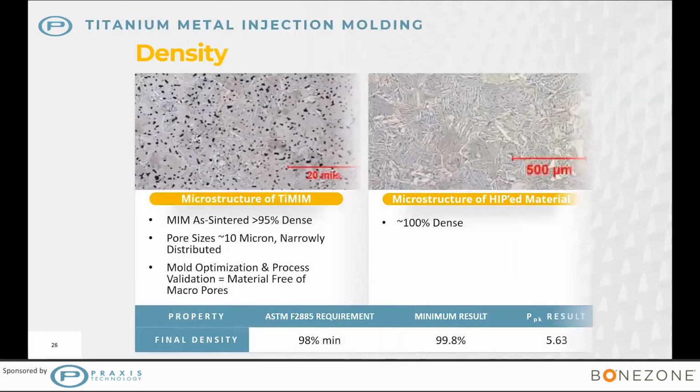So all of our product is hot isostatically pressed. If you're not familiar with that process, hot isostatic pressing is basically a furnace that's inside of a pressure vessel. So the parts are put into this press, they are heated up and then pressurized with gas. And this basically squeezes the pores out of the parts and creates a pore-free material. So on the left-hand side, you have a typical sintered titanium microstructure that is about 95% dense with a very nice even distribution of pores. And on the right-hand side is the same material after it's been hot isostatically pressed. And this is effectively 100% dense and very repeatable.